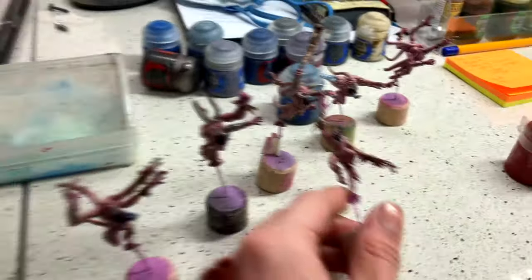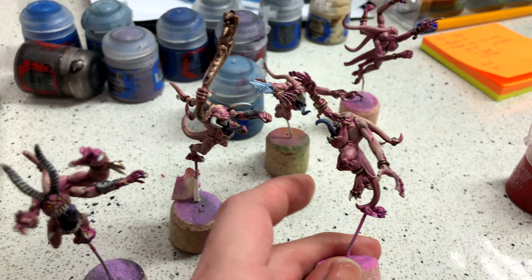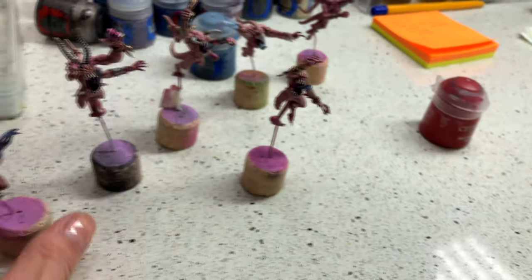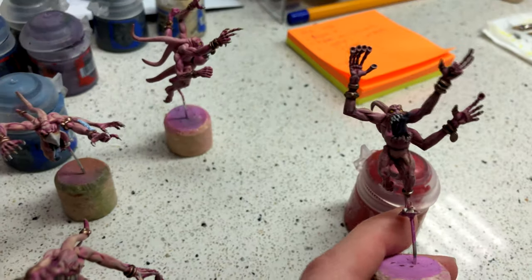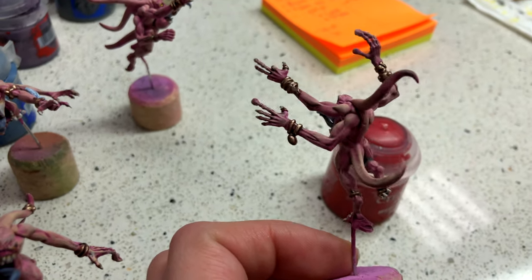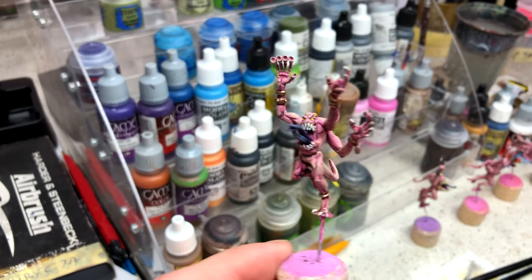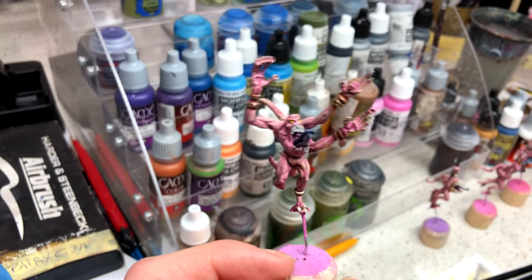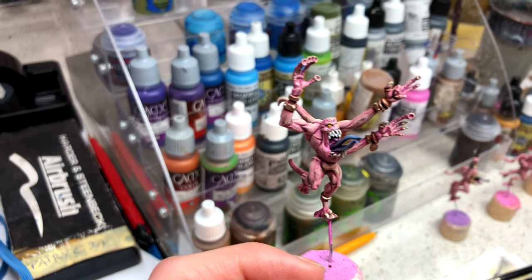Hello. And you also doing some pinky boys? Yes, pink horrors. Well, this is a correct name for this one. How come something can be so pink and so ugly? It's unbelievable. It's also level 4. Really nicely done. Really like all the skin details. Thank you. Bye bye.